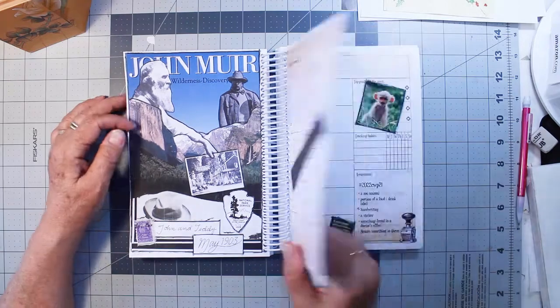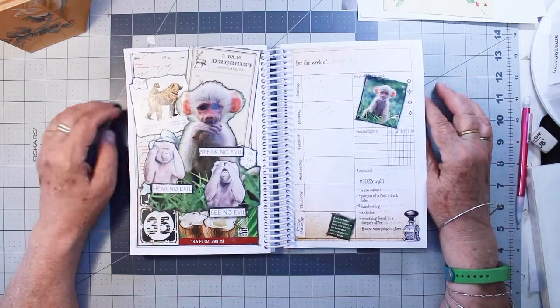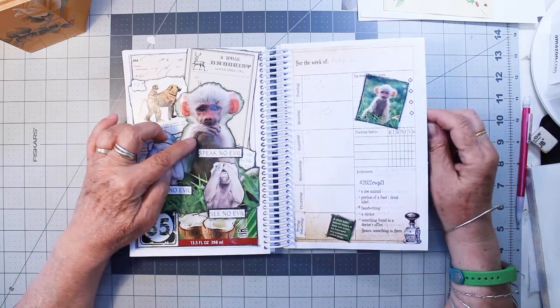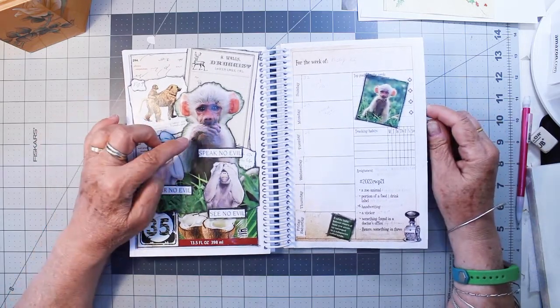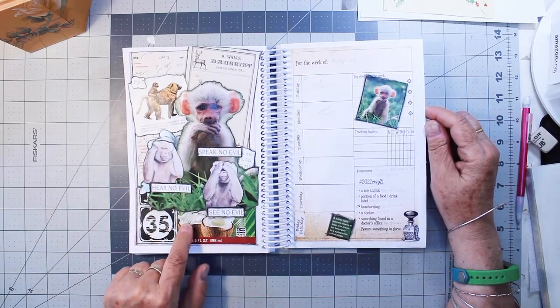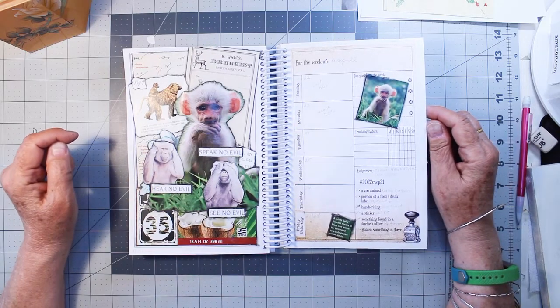That was number 20. So week 21, a zoo animal. I saw this in an old National Geographic, and it was just so cute I had to use it somewhere. And then a portion of a drink label. So here's a label from coconut milk, and I thought, well, that's tropical, so that kind of fits in.